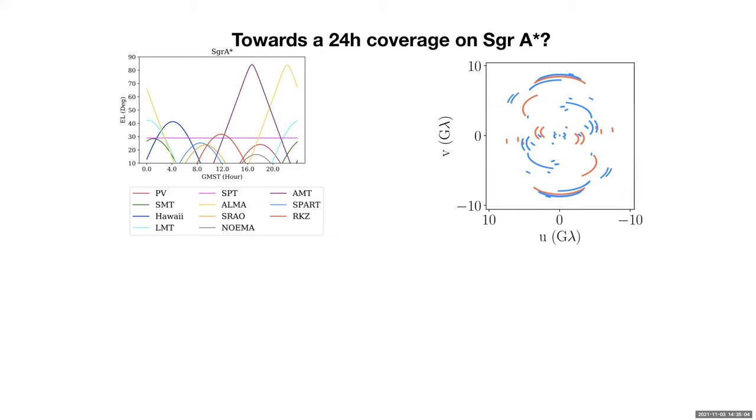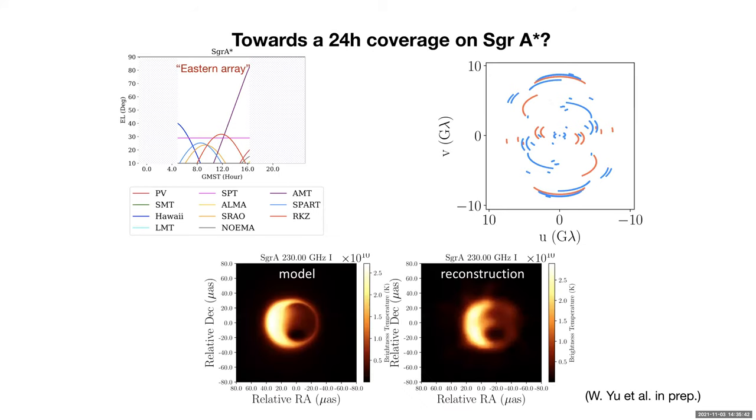Recently we made some very simple simulations for Sagittarius A*. On the top left, I show the elevation versus time plot for the existing stations and some stations in planning, including one in Tibet, this RKZ. If we focus on the Eastern array, this is the corresponding UV coverage on Sagittarius A*. This is not as good as the Western array, but with such a UV coverage, we can get a reasonably good reconstruction of the image.